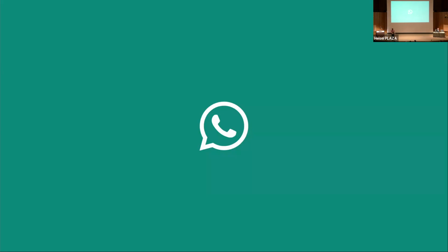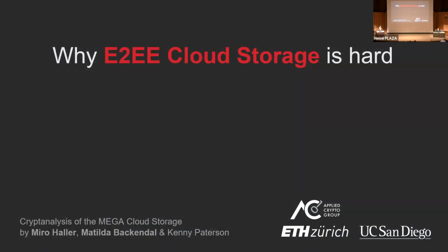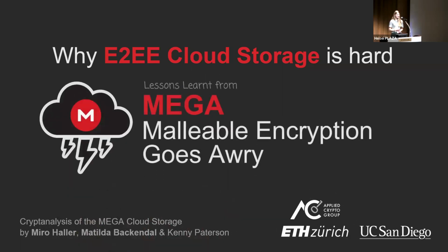And the next talk: Matilda Backendal and Miro Haller will talk about why end-to-end encrypted cloud storage is hard: challenges, attacks, and best practices. Yes, thank you. Welcome to this talk on why end-to-end encrypted cloud storage is hard. This is based on some observations that we made when studying the end-to-end encrypted cloud storage service Mega, a project which led to a paper titled "Mega: Malleable Encryption Goes Awry." This is joint work together with my colleagues Miro Haller and Kenny Paterson, and my name is Matilda.